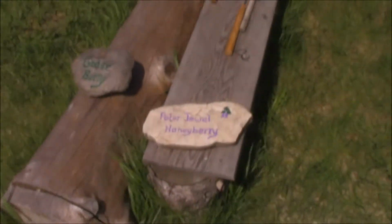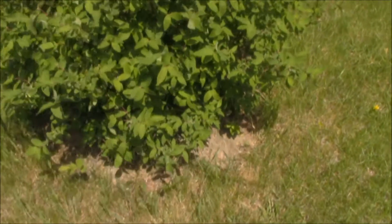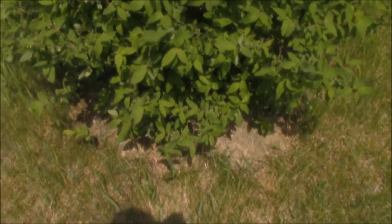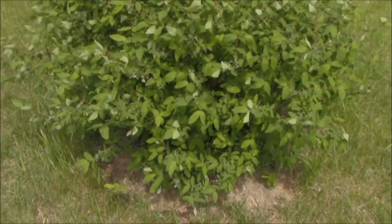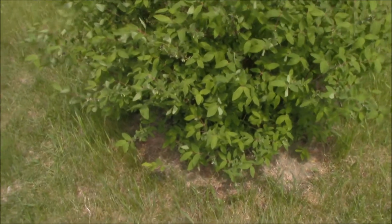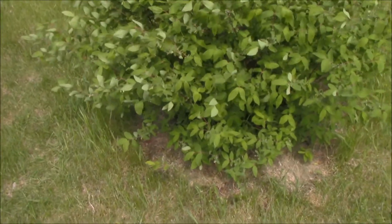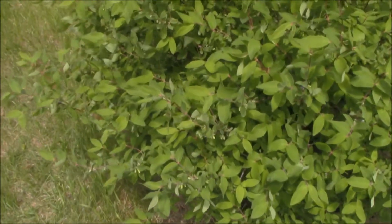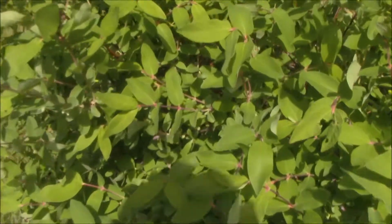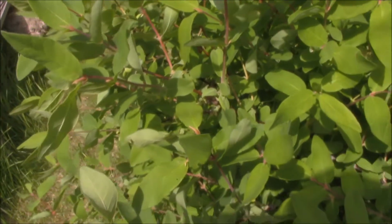Trying to find more rocks similar to that so I can do labels for the others. But that'll end up down in the bottom there after I do a few more circles around the base of that with lawn clippings, because like I said, I want to expand it a little bit every year. So it's kind of close to the same size as the actual bush itself. And I'm thinking that will allow it moisture and nutrients that it needs to ripen all these berries up. Oh my goodness. I love it.